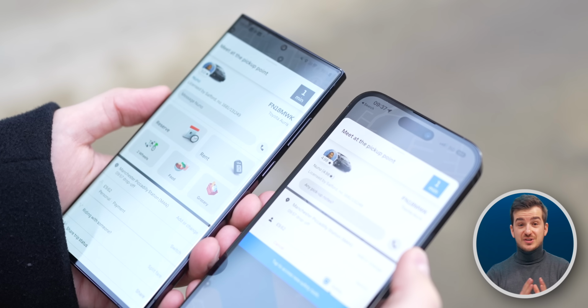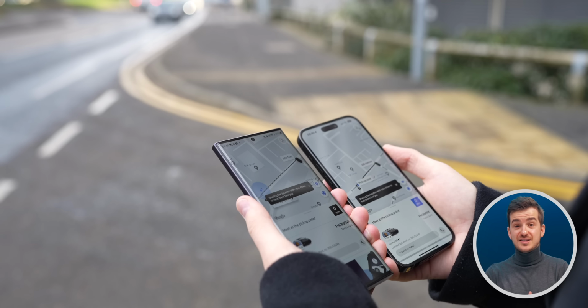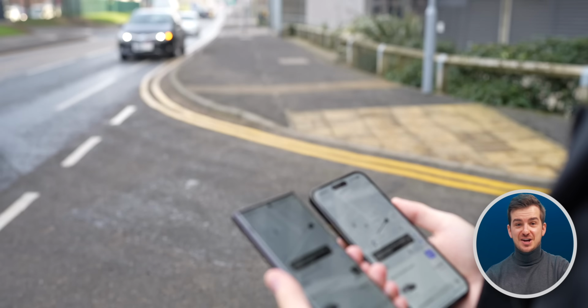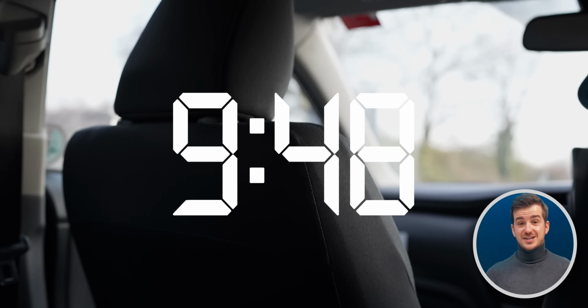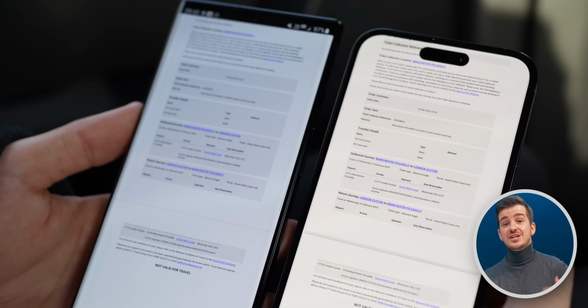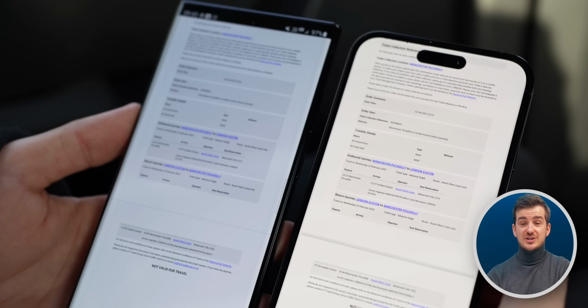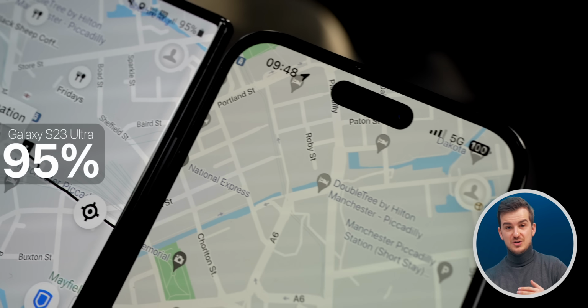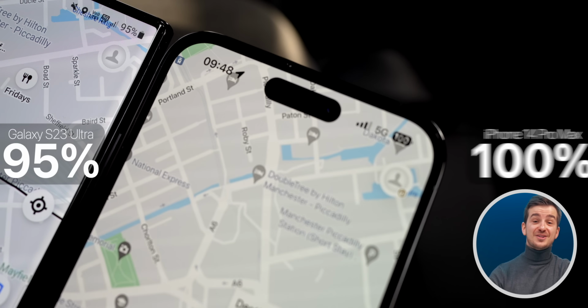We then got an Uber that would take us to the train station, and keep in mind that whatever I was doing on one phone, I was also doing on the other at the exact same time, so this wasn't easy. By 9:48 AM, we were in the Uber, and I started reading some emails and made sure that we had everything that we needed for the London event that we were going to later in that day. And the S23 Ultra had already dropped to 95%, while the iPhone was surprisingly still at 100.